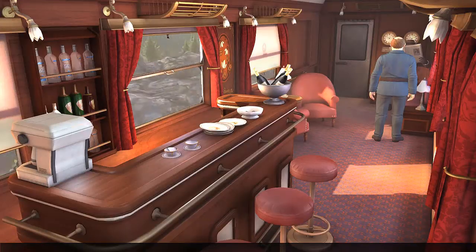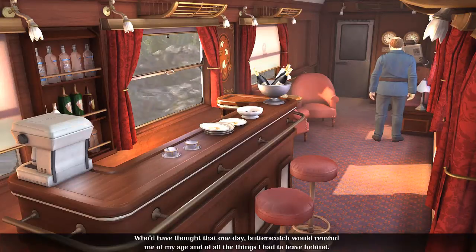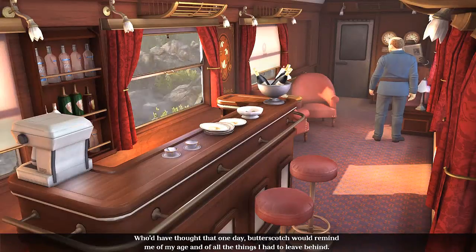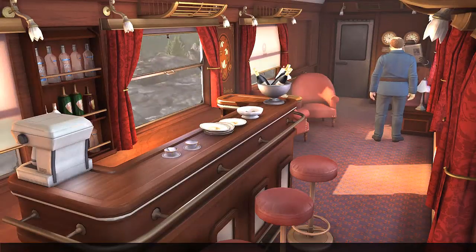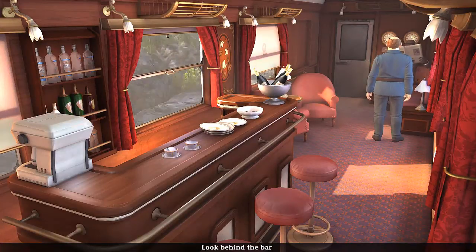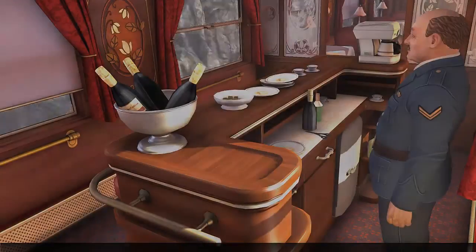Is there anything else? Who would have thought that one day butterscotch would remind me of my age and of all the things I had to leave behind?